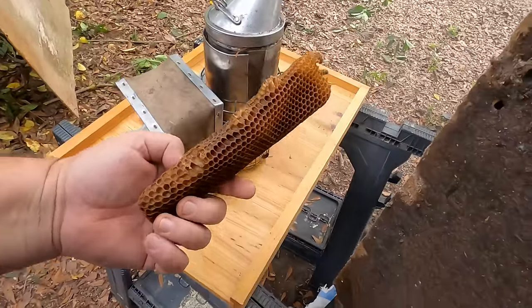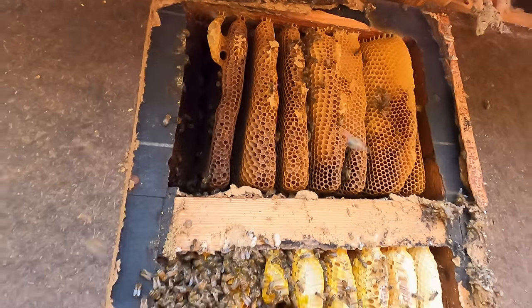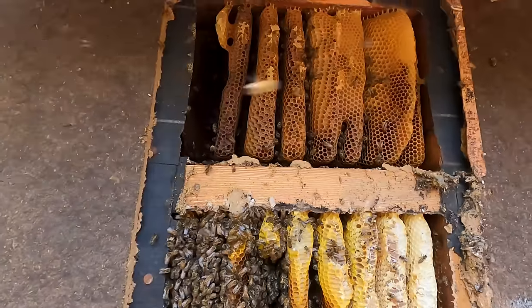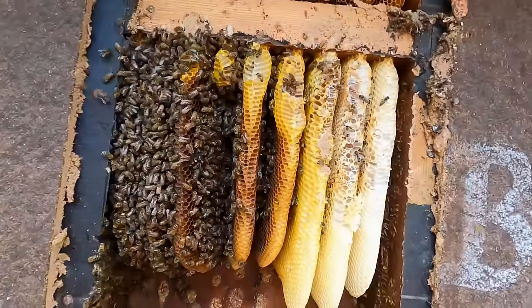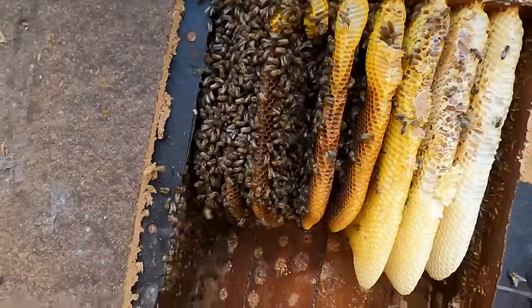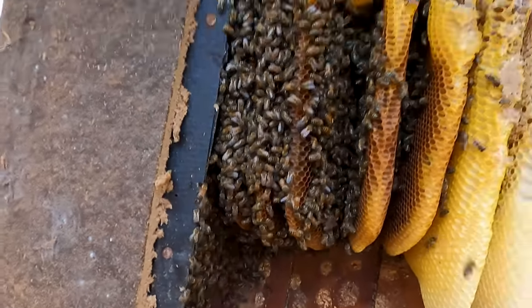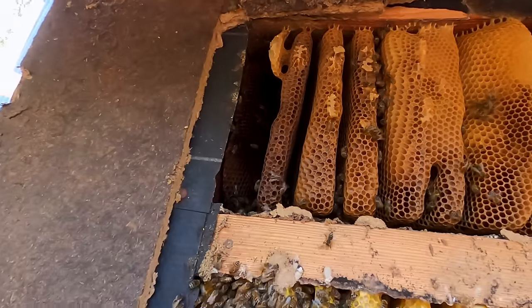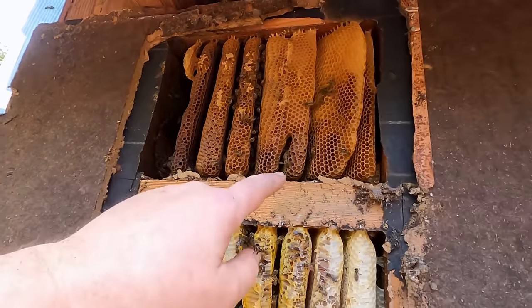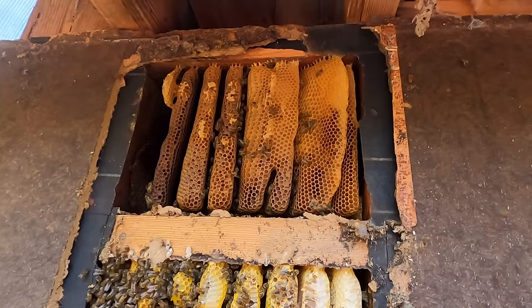First comb out, dry and empty. So I'm probably going to frame up. Most of this is not honey loaded. There's not a lot in here really. You got 1, 2, 3, 4, 5. Probably a small one up in there. And then, you know, these crooked ones. Damn it. These crooked ones I'm not going to frame up for sure.